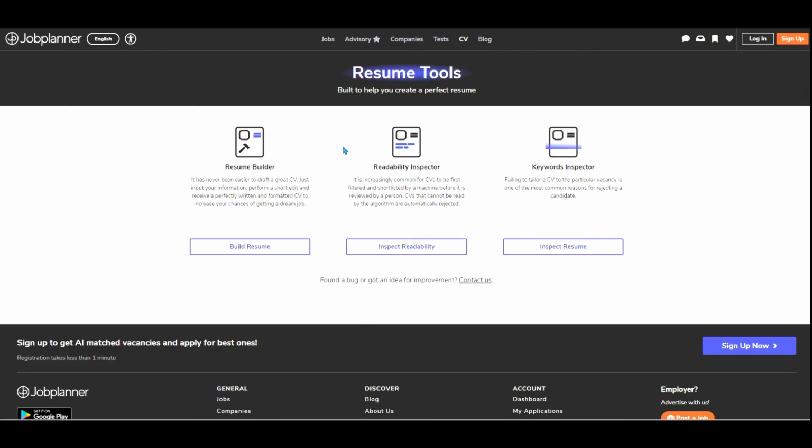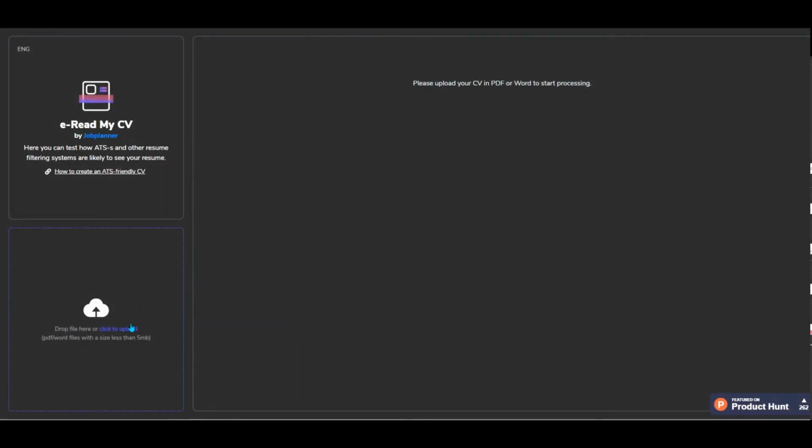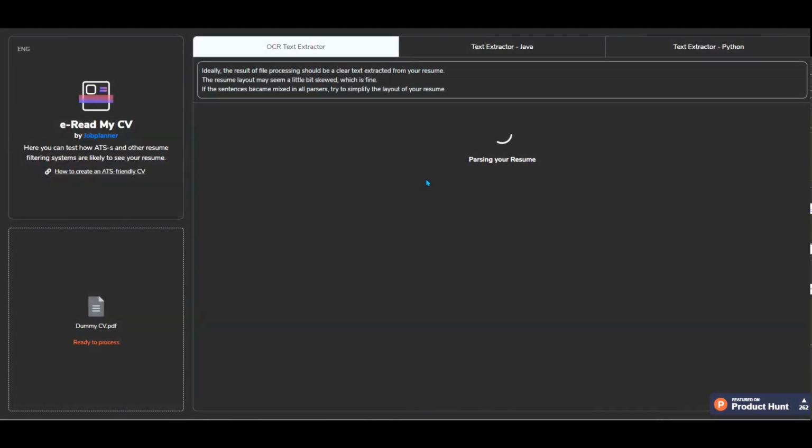The other tool is more of a formatting tool, but it's a really lovely tool. They're a relatively new company from Israel. I actually found them through Product Hunt. So they offer a free resume builder, a free readability inspector, and a keyword inspector. What I really like is the readability inspector. So you go here, you upload your CV, and this is really important. So we're going to upload our dummy CV, choose the language.